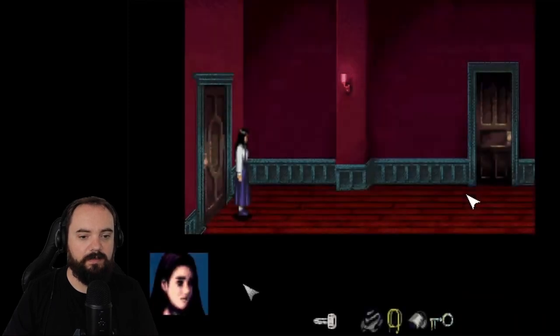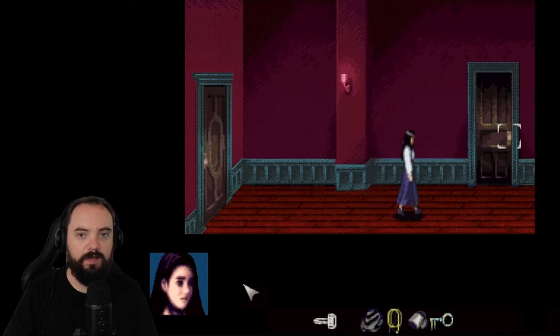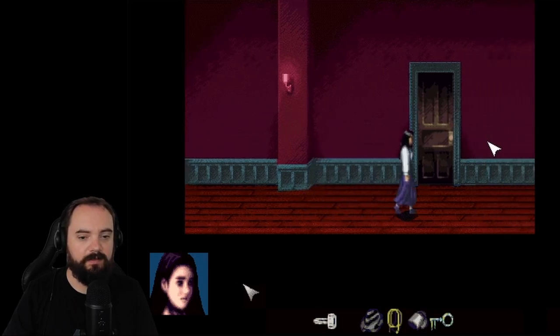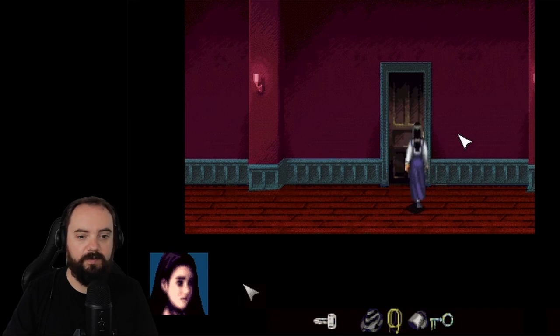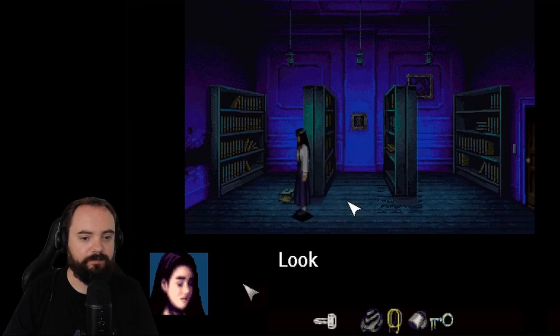So let's try if we can find the room with the doll again. And let's see if we survive if we have blue health, a blue avatar profile photo. I don't know what to call it. Was this the room with the doll? No, this is a library we haven't been in, I don't think. Let's see what's in here then.